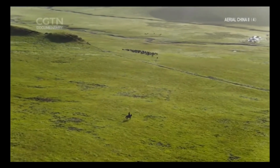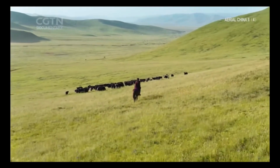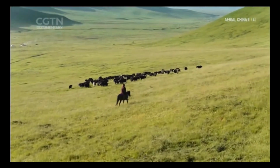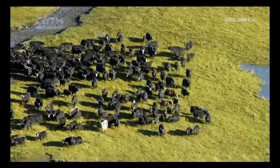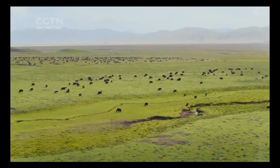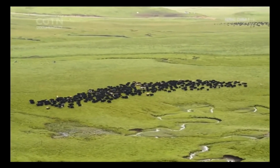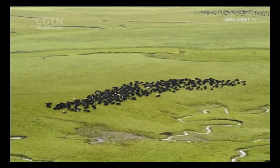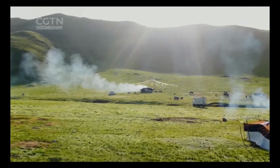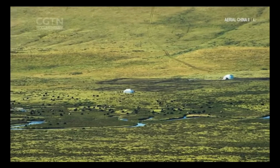Yaks live in herds. Often hundreds of yaks are managed by just one herdsman. Yaks are easily scared and are fearsome creatures when roused. For that reason, the herdsmen maintain a safe distance when they are out grazing. Having lived the nomadic life for thousands of years, these people know all there is to know about living in harmony with nature on these highland pastures.